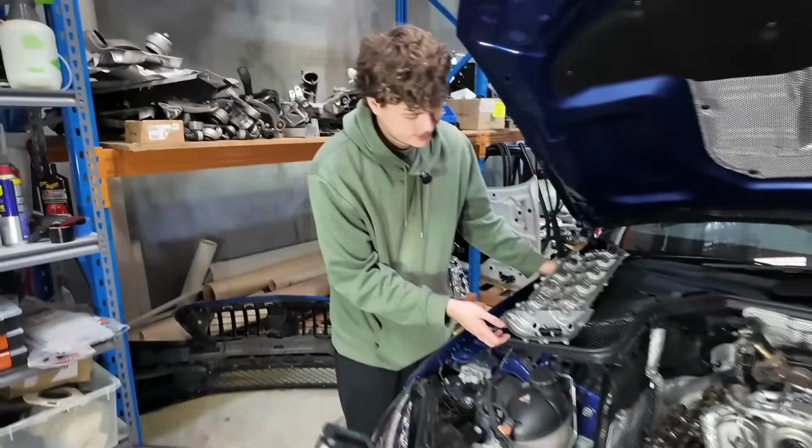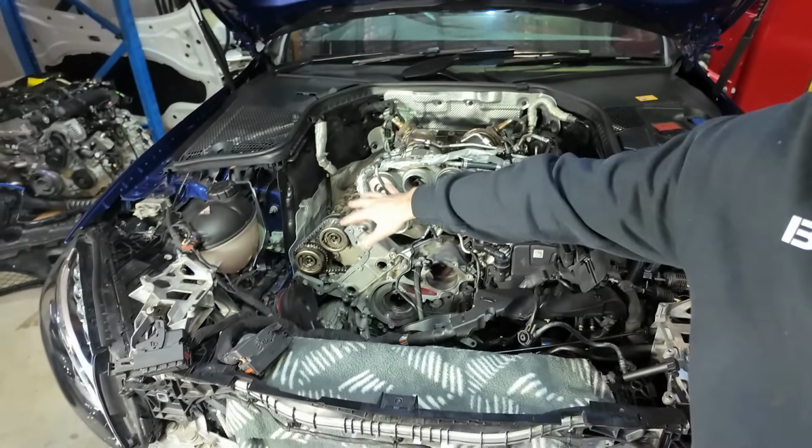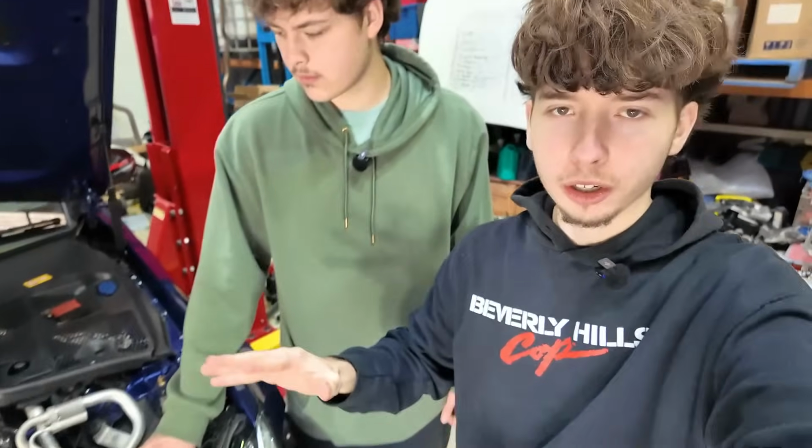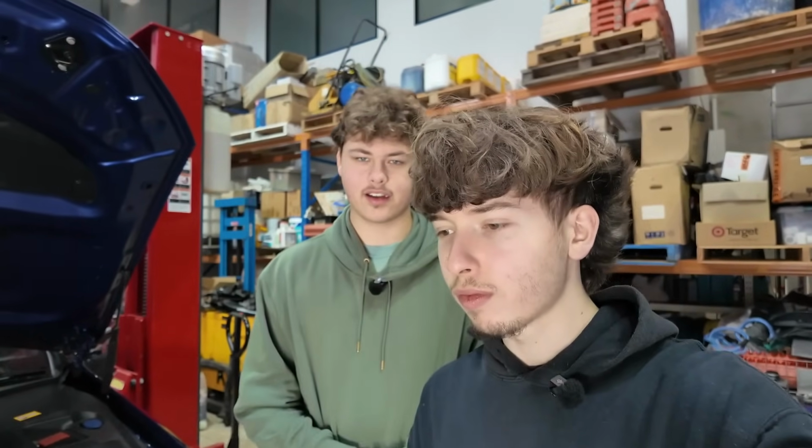How it works. All right, guys, so now that everything is off on this engine, you can see your cams, you can see your adjusters. What we have to do is time the car because we're putting a new timing chain on it. So you have to make sure everything is locked, everything's in place, everything's where it should be, so that when you assemble it back, the car's not doing the hokey pokey. We don't want the car to blow up basically when we start it up again.